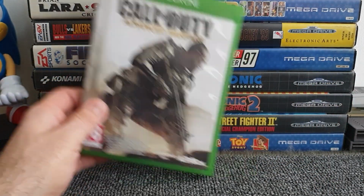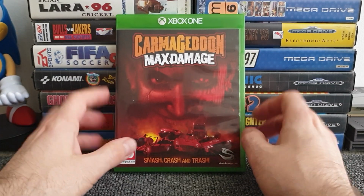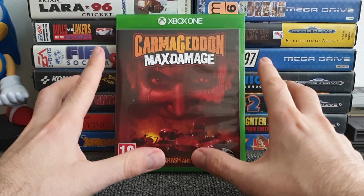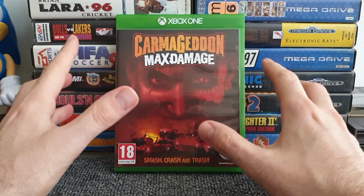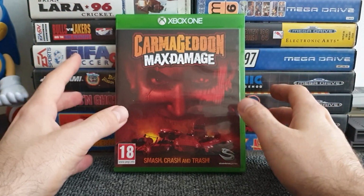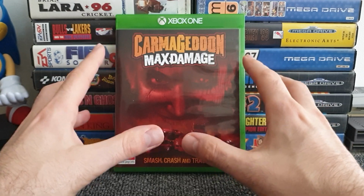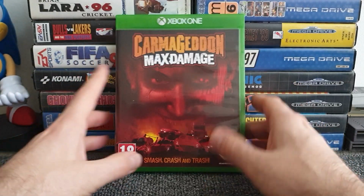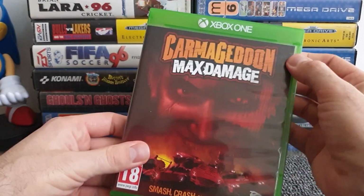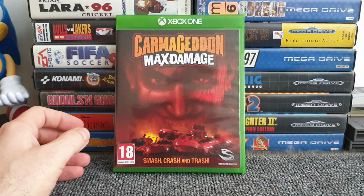Okay, next up, Carmageddon Max Damage. Have played this one. I was really excited to play this because I remember playing it back in the day when it was on the PC, and all the controversy that surrounded it. But unfortunately for me, the game was still good in a sense of what you had to do, but it was just let down by the handling of the driving. I really did struggle with it, sadly. So it's okay, but just let down by the driving side of it.